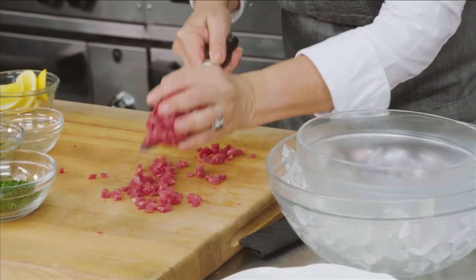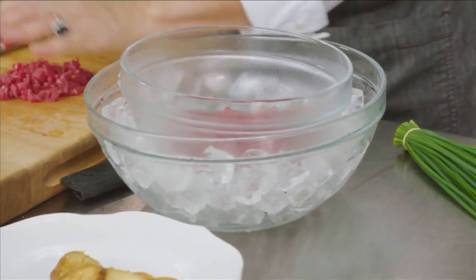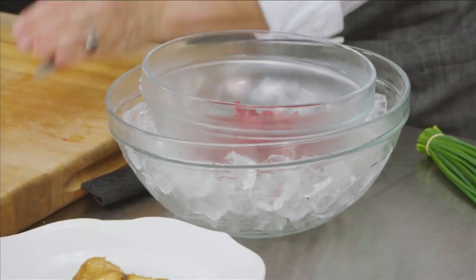All right, so let's go ahead and put this in a bowl. As you see, I have a bowl over a bowl of ice. Let's see how our onion soup is looking.